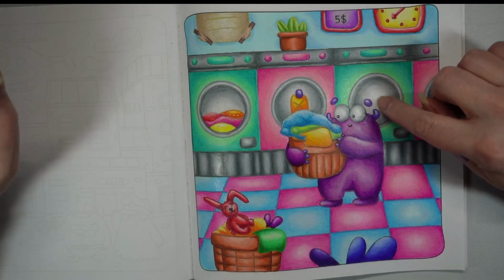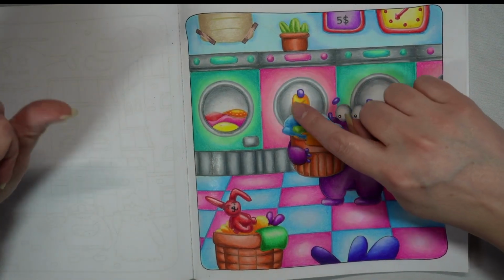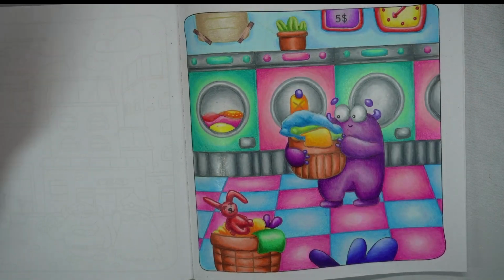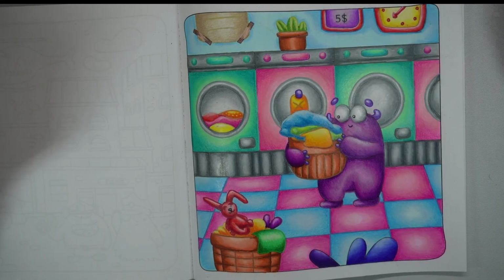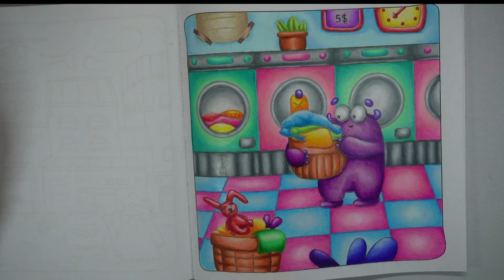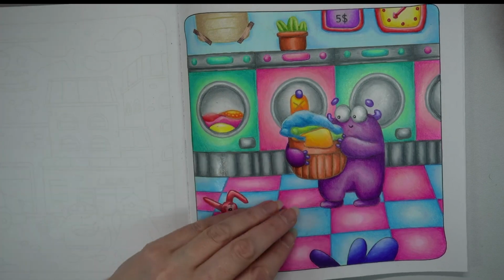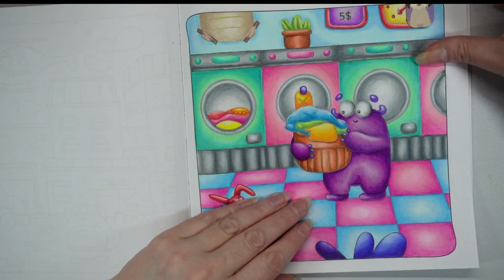I was half tempted to draw some more washing in some of these, and I wasn't sure what that was in that one, so I kind of left it alone. But next time I do a laundrette page, I might draw in some more bits of washing, some socks and things maybe. I don't know. Could have done a bit of pattern, but I chickened out. But I do like it. I did enjoy it. This is my second page in my Monsters book.